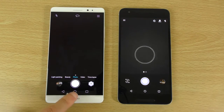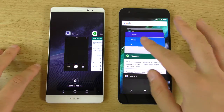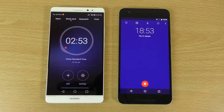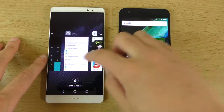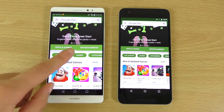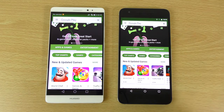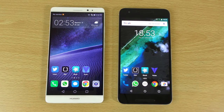Camera a little bit faster here. And clock. So yeah, not a huge difference when it comes to the multitasking, really. All reload. So this was faster on one, but this kept this in memory. Again, a draw, really. So you can definitely see here this is a testament to software. You need the optimization for it to make a real difference here.